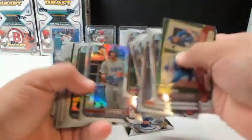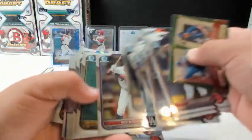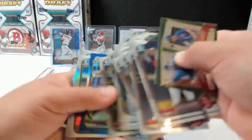Gavin Cross, Invicta. Harada base. We have a Landon Sims blue to 150.